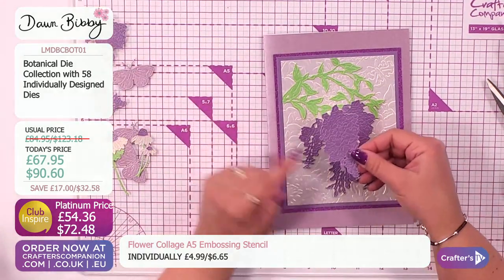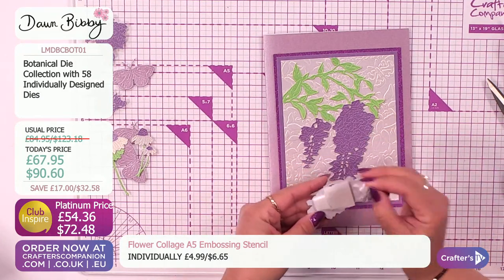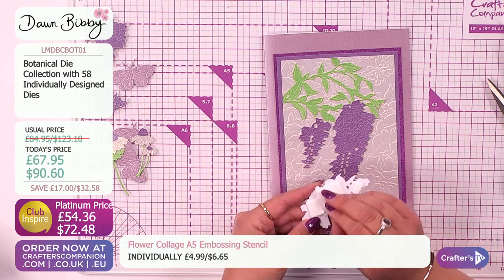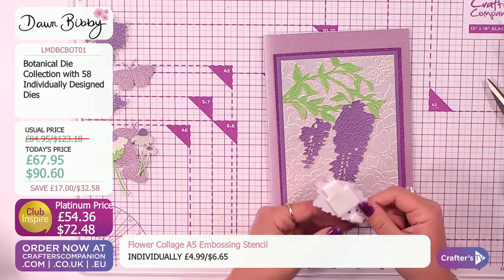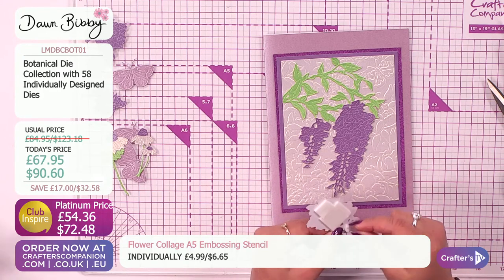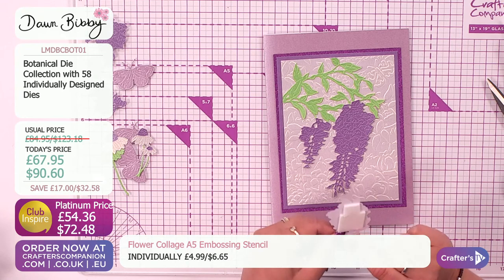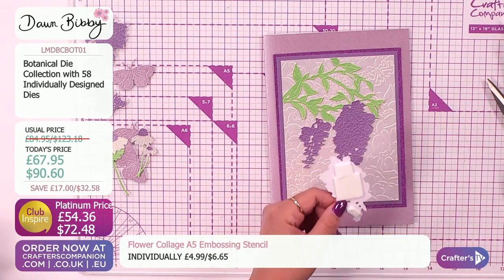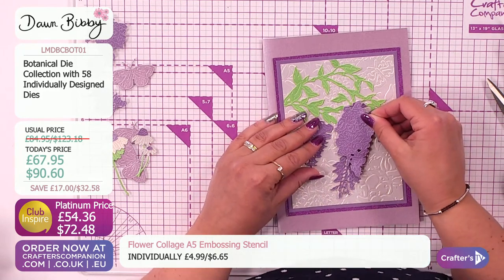Thank you. So then this is our next element down, which I have put the 3D foam on. We had this on the show yesterday, didn't we, 3D foam? So will people be able to find that on the website still? Yeah, I think so, all the stuff that didn't sell out. All you need to do is search the words Dawn Bibby and everything will pop up. Still available, so absolutely do it. There were some lovely collections yesterday.